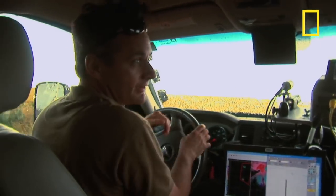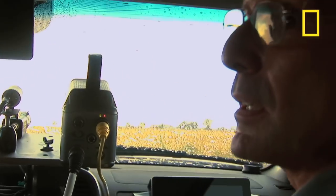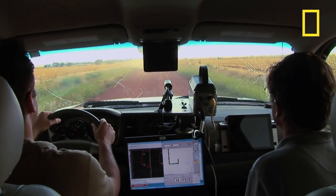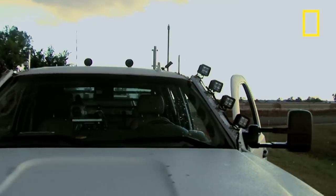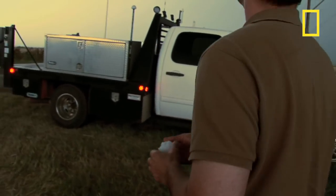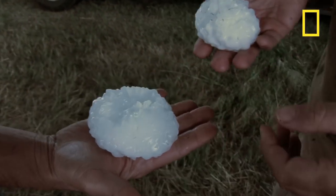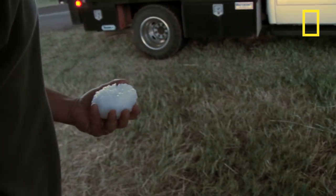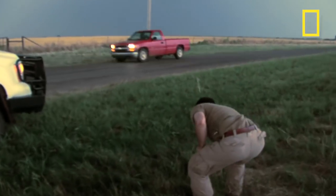My window's already broken, but I don't want the side windows to break. Here's another one. Wow. Pretty big. Tim's got some. Wow, look at that monster. This needs to be measured. That's 4 inches. There's another one. Yeah, let's get out of here.